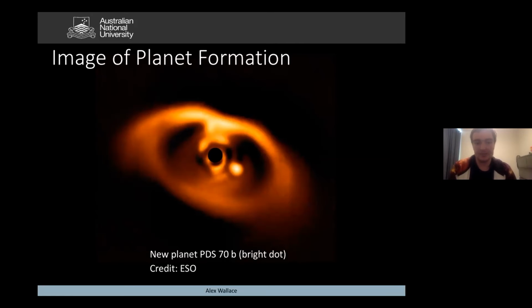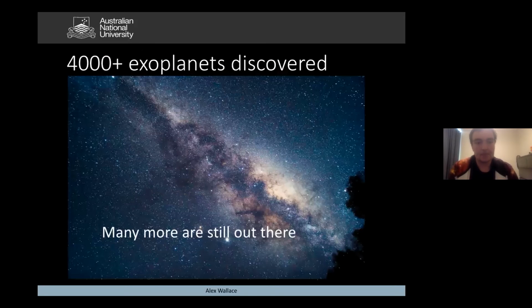This is the PDS-70 system, which has only recently been discovered. That was our first image of a planet actually in the process of formation. And those with good eyes might be able to see the bright dot is actually carving a gap in this disk. So there's a dark patch just in front and behind it.